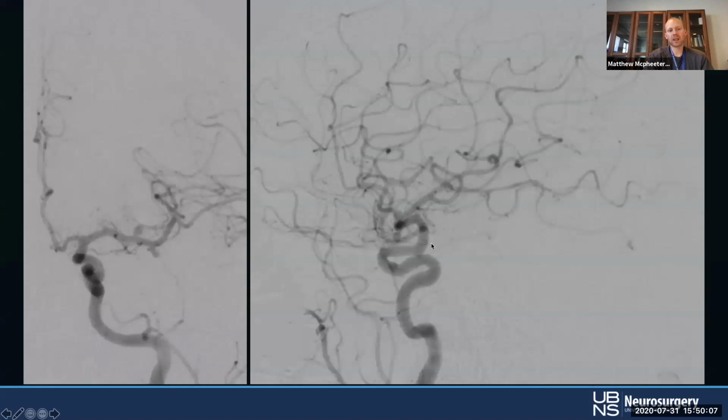Very hard to see on a lateral. This is definitely one you're going to want to get oblique views. You're going to want to do a 3D spin to really assess the morphology of these aneurysms. But, you know, couple simple principles. What type of injection are we looking at?